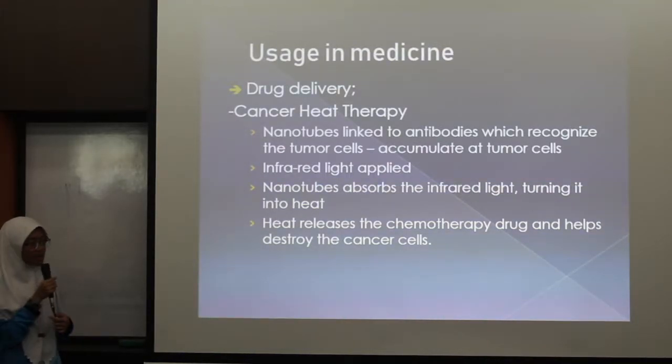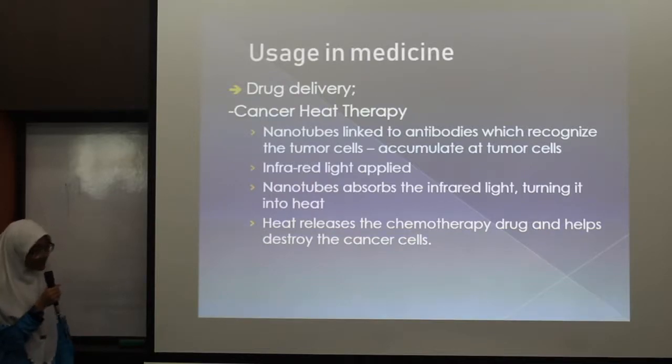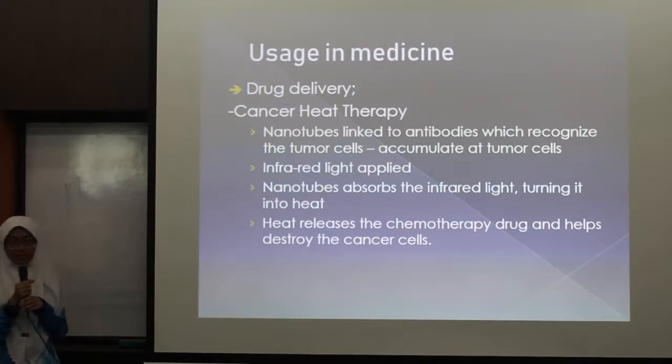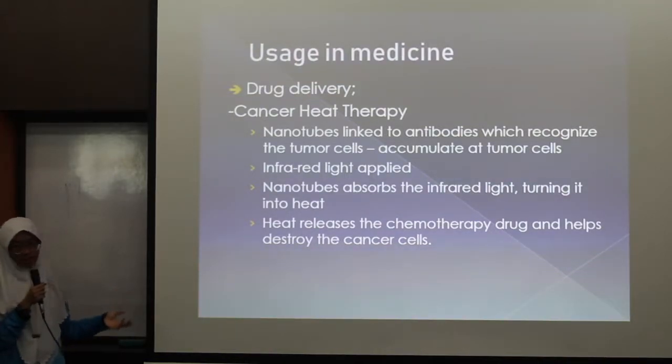And then the heat also helps destroy the cancer cells because it's focused at one spot. This is very useful because the chemotherapy that we use now destroys both your healthy cells and the cancer cells. But this one focuses on only the tumor cells because the nanotubes are attracted to the tumor cells.